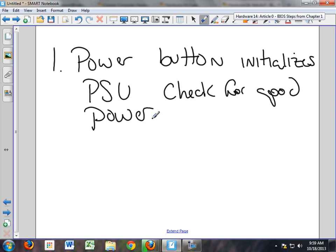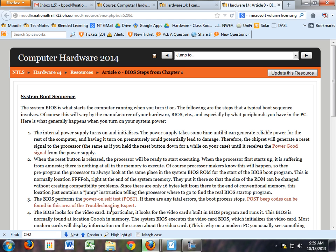Dark. Anyway, so the power supply absorbs a lot of stuff. And so the first thing that gets checked is it does that internal check on the power supply. If the internal check on the power supply is good, it continues on to that next step. Okay, now in the article it says that basically it starts executing stuff, okay?